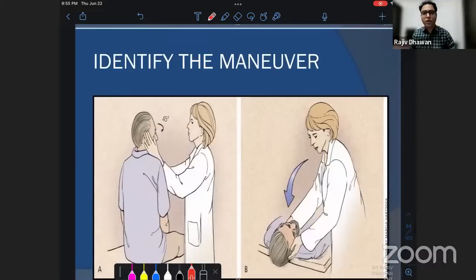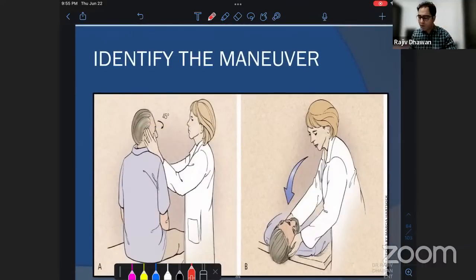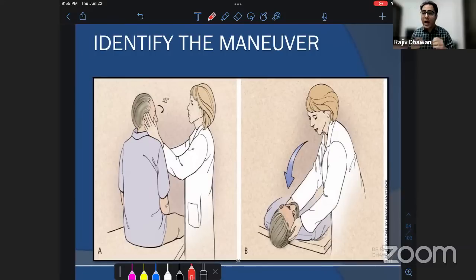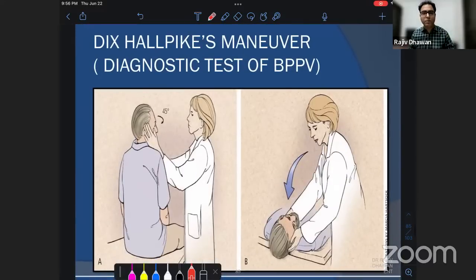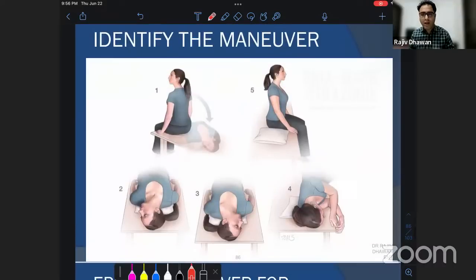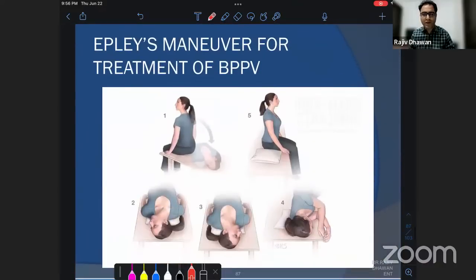So, two visual questions of your paper. Identify the maneuver given in the image. The answer is Dix-Hallpike maneuver. It's a diagnostic test of BPPV. And identify this maneuver: please see, this is Epley's maneuver. It's a treatment of BPPV. Five positions, E-P-L-E-Y, is Epley maneuver, the treatment of BPPV.